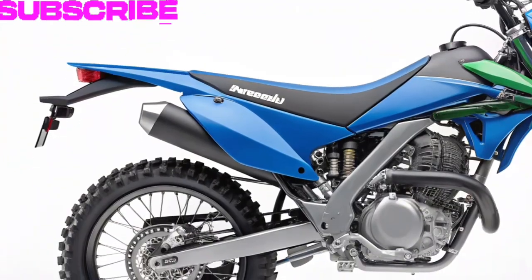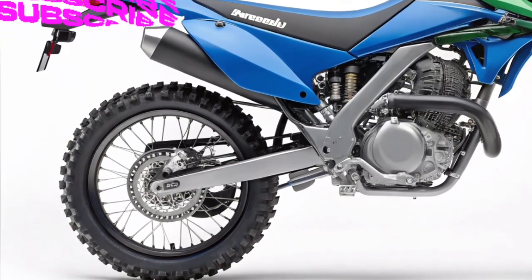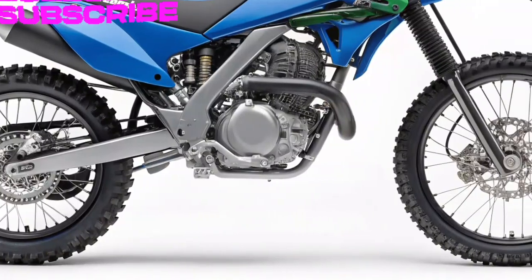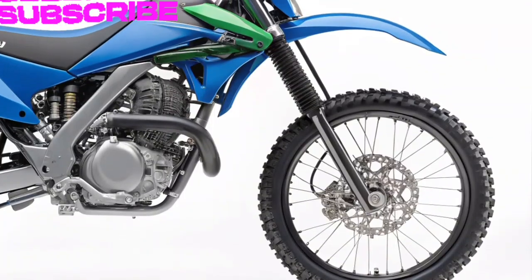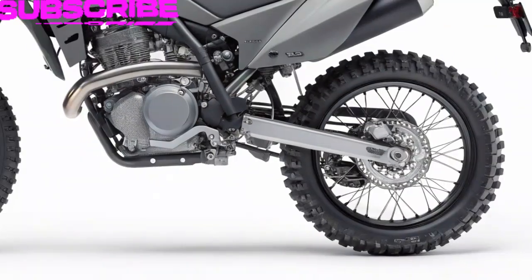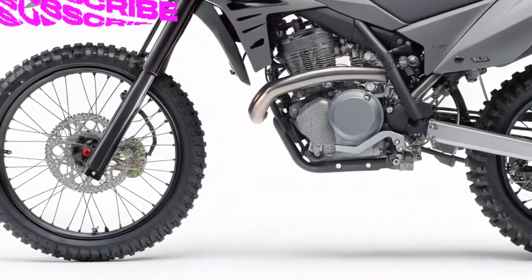For 2025, Kawasaki has refined the KLX 230 with subtle updates to enhance its versatility. While the core engine and frame remain unchanged, this year's model introduces refreshed graphics and slightly updated ergonomics to improve rider comfort during longer rides. The color schemes for 2025 offer a more modern, aggressive look that aligns well with Kawasaki's off-road DNA.